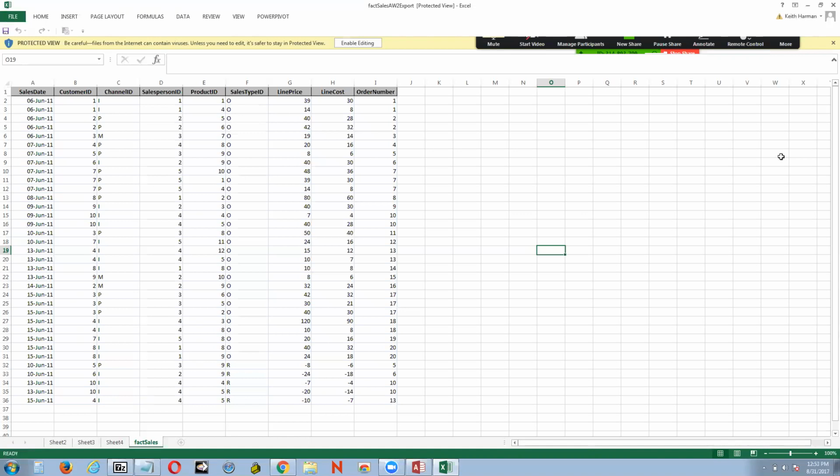The file that I just called is right here at the top. It's fact sales AW2 export, and that's okay. This is that fact table that was in the database, and we just exported it into Excel.